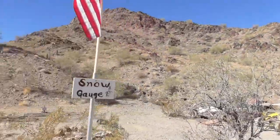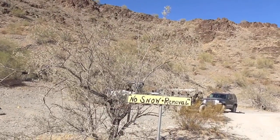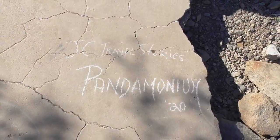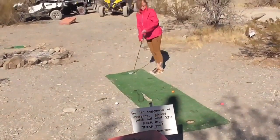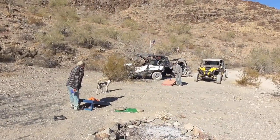Oh, I'm shooting a snow gauge. No snow room. California license plate. Hey! Oh, that was going in.